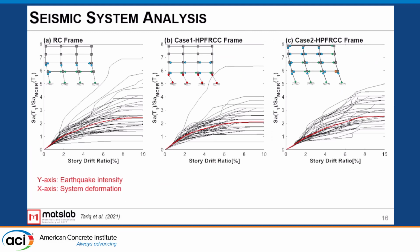And here are some of the results that we see. On the x-axis is the story drift ratio, basically how much the system has moved, versus, in this case, the spectral acceleration divided by the spectral acceleration at the maximum considered event. And what you see here, the red line represents the median response, but each one of these lines is a single earthquake record that's increasingly scaled. Once you get to a certain scaling point or a certain spectral acceleration, the displacement just goes out to infinity, and that's basically the structure collapsing.